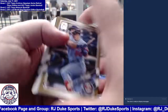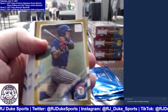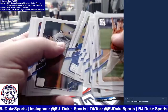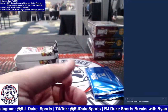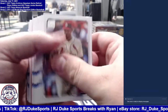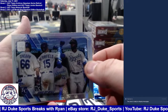Alright, we have a gold Brent Rooker numbered to 2021. Gold foil, Shin-Soo Choo. David Wright, Aaron Nola inserts as well. Silver foil, Kansas City Royals.